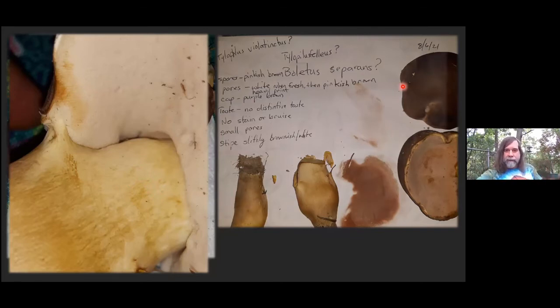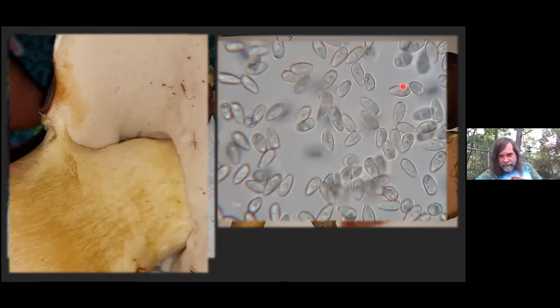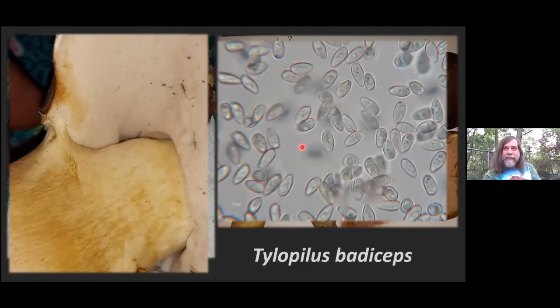So he also got a picture. Looks like he's getting some practice with his microscope. That's a really nice spore picture, although that doesn't help me too much. But anyway, I think this is Tylopilus badiceps. And so there's some other ones like Rubrobrunneus, but if you taste those, they're quite bitter. But being this one was mild, I believe that's badiceps.